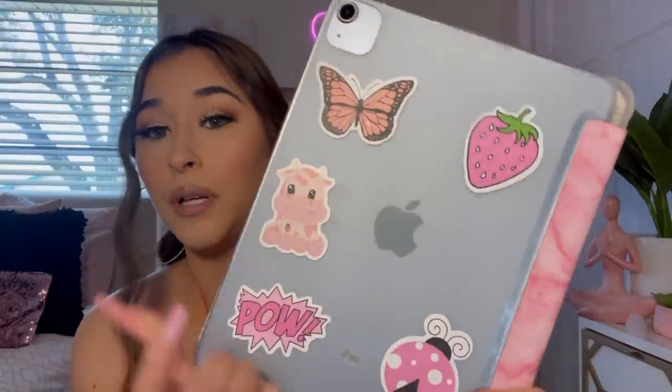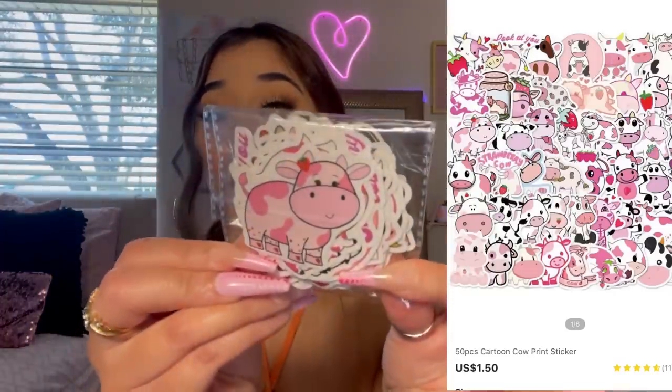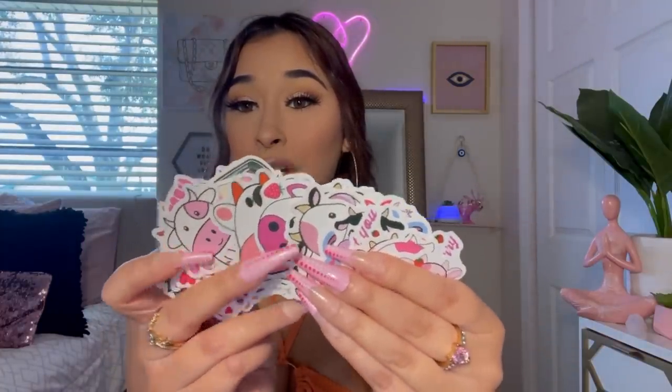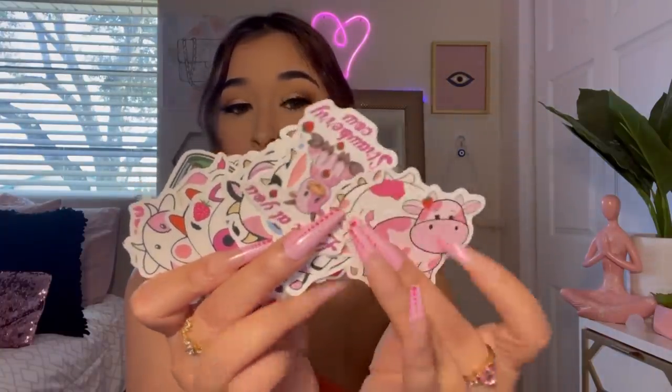So in my last accessories haul, I did buy some stickers, and I actually put some on my iPad. These stickers are from Shein. So I saw they had cow stickers, guys. They had cow stickers. How cute are these? So yeah, I just had to get them. Okay, so I did pick me up some cow stickers. Oh my gosh, like, look at that.